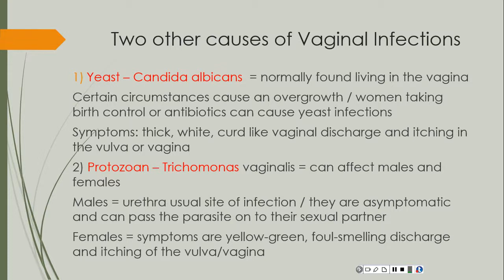Another type of infection is a protozoan, Trichomonas vaginalis. This can affect males and females. In the males, the urethra is the usual site of infection. There are usually no symptoms, and they can pass on the parasite to their sexual partner. In females, the symptoms are a yellow-green, foul-smelling discharge and itching of the vulva or the vagina.